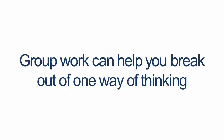Another thing that you can do as you learn is to either set yourself up with a reputable trading company or find trading groups in your area. Schools have study groups for a reason. Oftentimes we get so hooked on one process that we ignore others. Group work can help you break out of the one way of thinking and open the door to new possibilities.